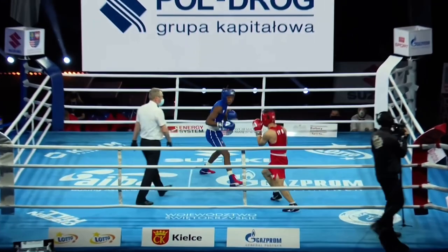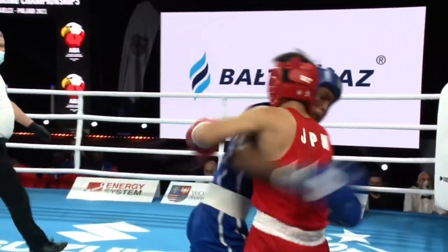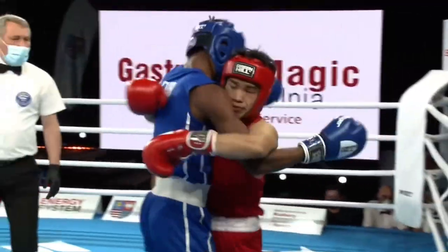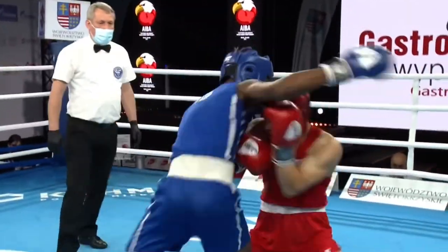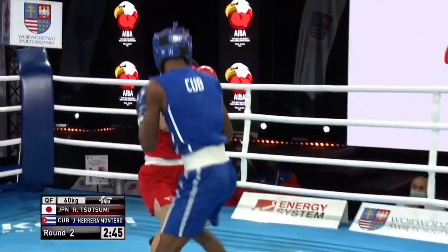Round 2. There's that jab, snappy jab. Just hits Herrera Montero as he's coming forward. It's like walking into a wall. Stopped dead in his tracks.